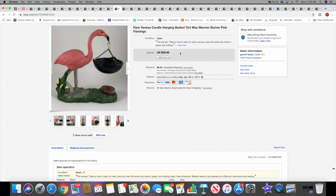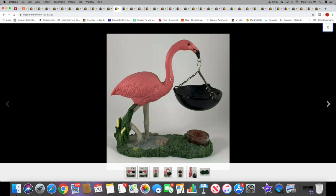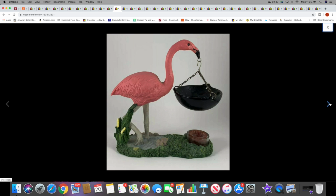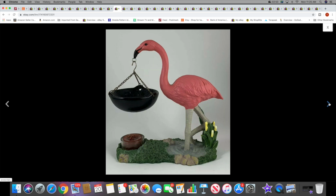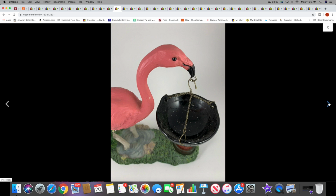All right, next I sold this rare Yankee Candle hanging basket, pink flamingo. This is kind of hard to find. And I was going to list it higher, but it had a little chip right in the neck area, right here. Unfortunately, even with that, I really think I should have still listed it about $10 higher than I did. But this, so you can see it a little better right there.